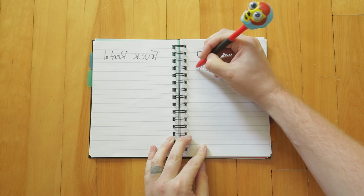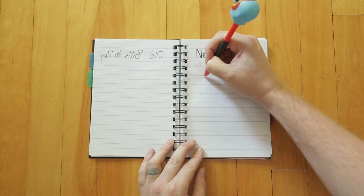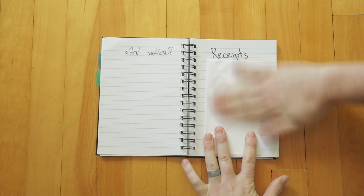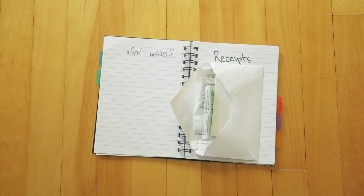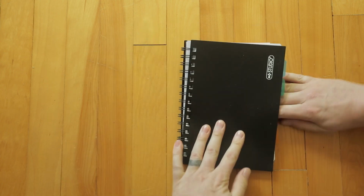I also tend to lose my receipts that I need to keep. So if I buy something and then need to return it, I can't. I gotta keep it because I lost the receipt. So having a book like this where I can keep my receipts, my appointments, having it all in one place for my move really helped me avert disaster.